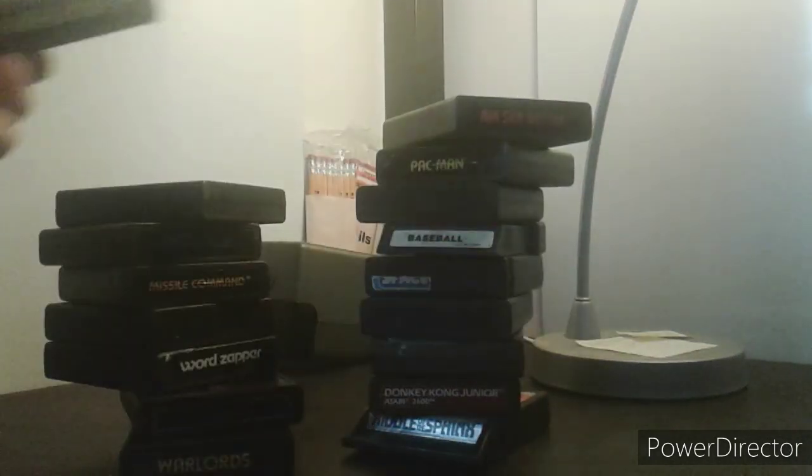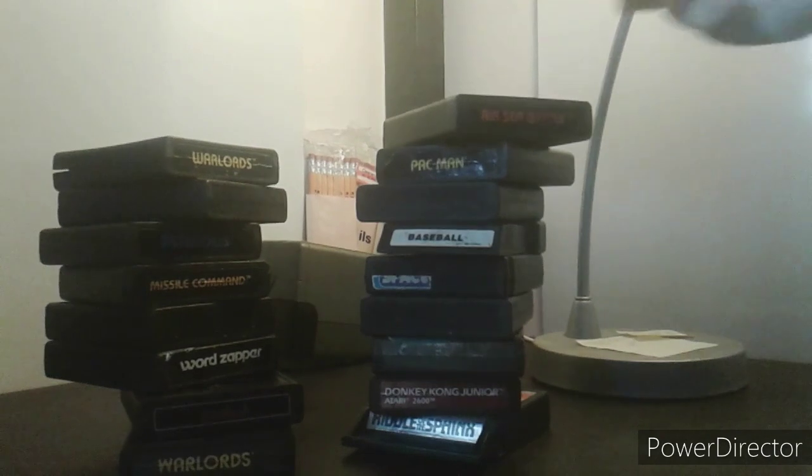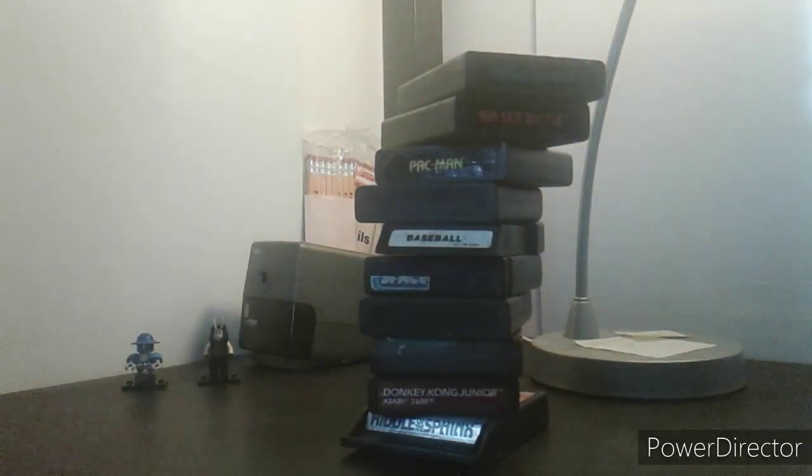Warlords. And Video Pinball, which is one I'm gonna be keeping. So not bad. I got the Atari for $20, and I'm sure trading in some of these games will alone be worth that much. But yeah, not too bad of a deal. And like I said, I'm not gonna hold on to that Atari, so we'll see what happens with it from there. Alright, next is GameStop.